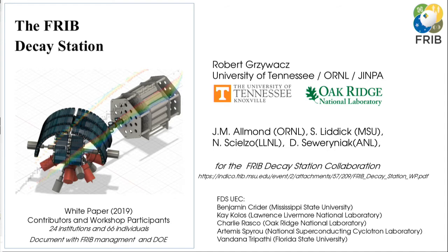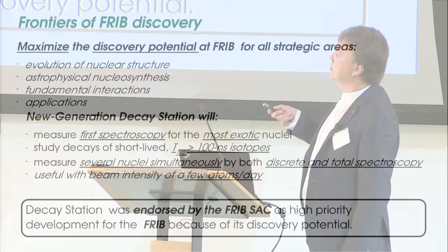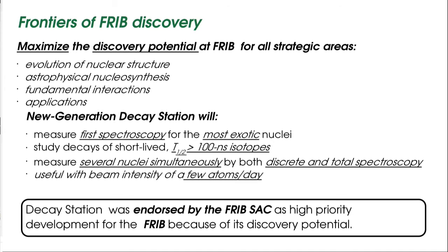Now I will walk you through salient points of this white paper, and the first thing will be to really connect it to the FRIB program, and we happen to be able to cover all the major areas of FRIB strategic goals in structure, astrophysics, fundamental interactions and applications. And our goal is to really push the frontiers and exploit this capability of FRIB to get us to the most exotic isotopes with short lifetimes. And we want to do very complete studies. So this is really the focus. This was really our focus in defining this vision.